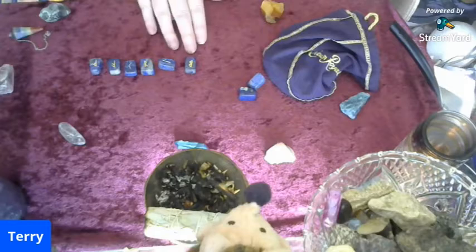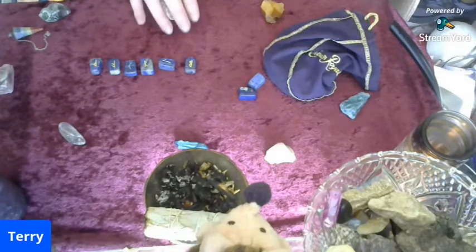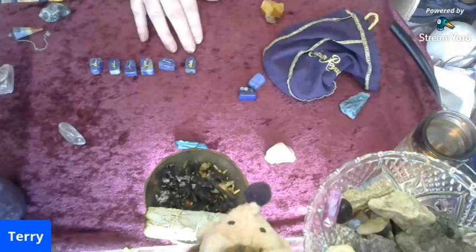This is the card of fertility, and that's in all senses, even being fertile and creating things of art or ideas or plans or whatever, anything that you can possibly create. Perhaps there's a birth coming in your family.